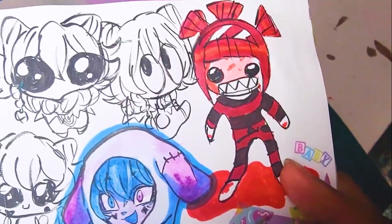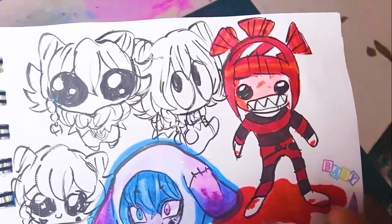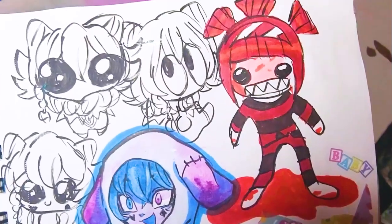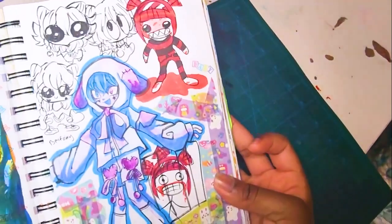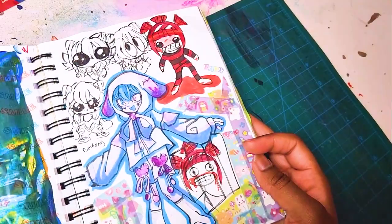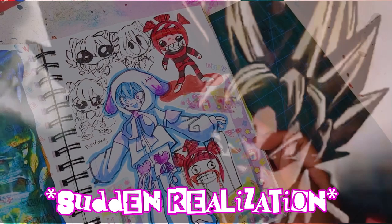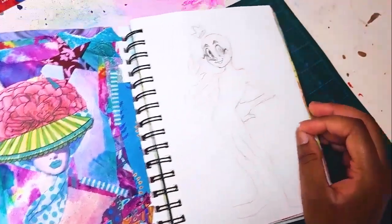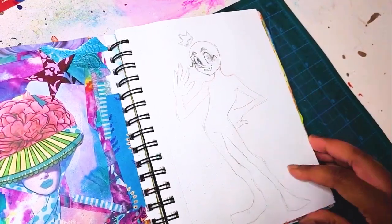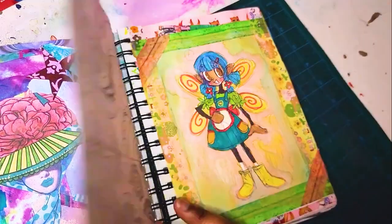This is my OC, Red Milkshake. I know it's a really weird name, but basically, let's just say they like blood and they like milkshakes, so Red Milkshake. And let's just say those milkshakes are not made out of milkshake material, mostly. Another collage, character sketch thing that I never finished.